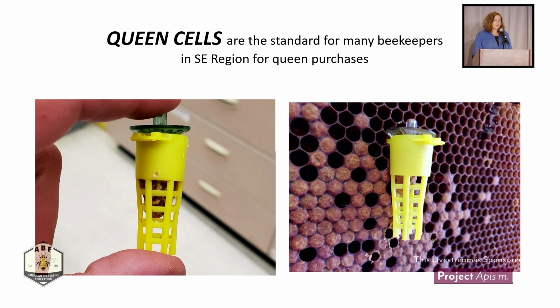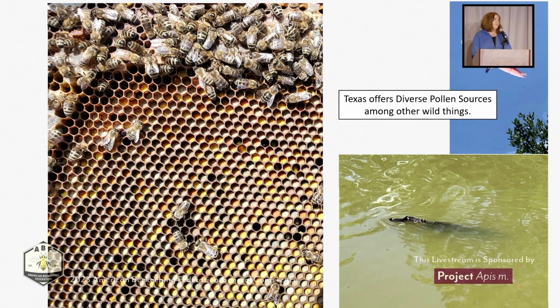in Texas. Queen cells, for those of you that don't know, in the southeast especially, are the standard choice for beekeepers that want to replace their queens. Unlike California, which produces the most mated queens, and a lot of beekeepers there use mated queens, in the south, a lot of beekeepers use queen cells. That's our product. And Texas is a great place to do that because there is nice, clean pollen from the coastal prairie. There's not a whole lot of agriculture, and so there's a beautiful diversity of honey flows and pollen flows.